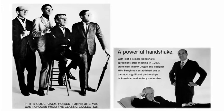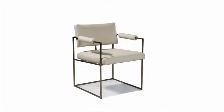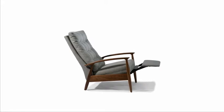He seemed to have a really good eye for design. So I think that was great when he met Milo Boffman, that they were able to make something that was legendary. The thing that Thayer Coggin was always noted for was original and unique design, and also contemporary, or what is now defined as a mid-century modern style category.